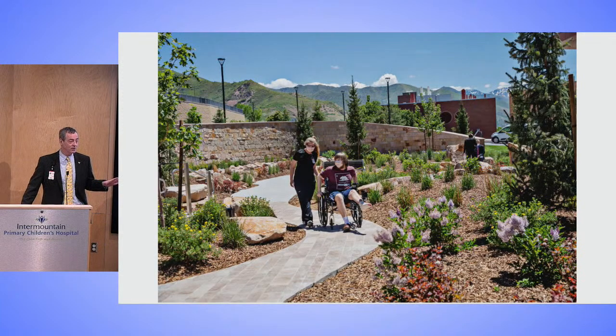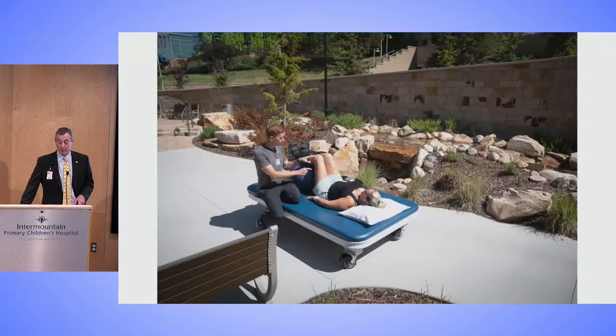And, of course, we have a nice garden. When that old School of Medicine gets torn down, we would like to build a new garden with really cool pathways that are like a mobility course for people in wheelchairs. So I'm planting seeds here because, you know, peds rehab is important also. We ought to make sure we have lots of bells and whistles and technology and a beautiful environment for patients along the continuum of care.